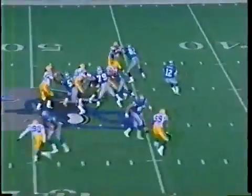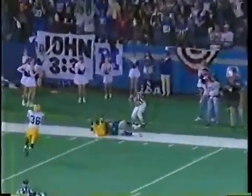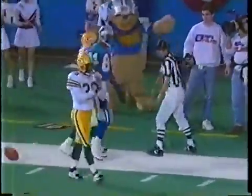Here's Kramer on a play-action fake. They try to get to him. Now he's got one-on-one coverage. Downfield, flag on the play. And he caught the ball. No, he caught it out of bounds. It was caught by Herman Moore, but out of bounds.